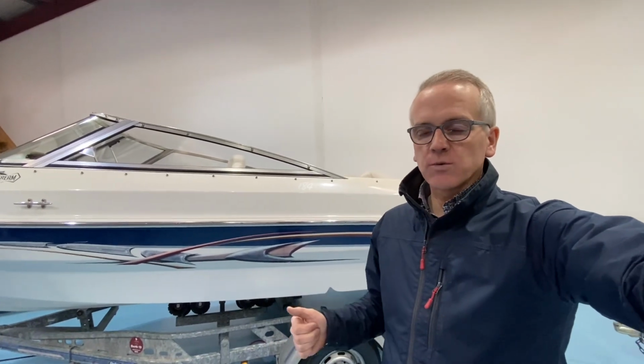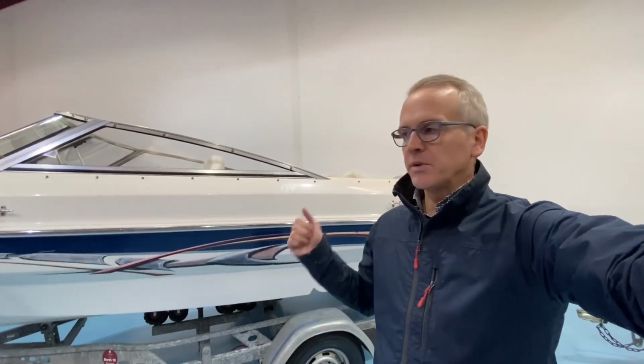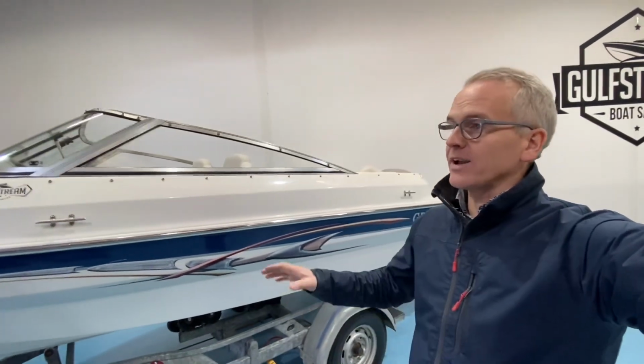They need major service work done. They maybe need engine manifolds replaced. The trailers are in bits. Covers are bad. Upholstery's bad. And if you go in to try and refurb a boat of that nature, you can very quickly be into the price of the boat again.